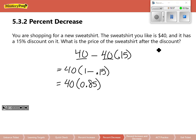Now 1 minus 0.15 is 0.85. This is going to be 85%. Because if it decreased by 15%, you're just paying for 85% of the whole thing. And we can multiply this here. So we can do 40 times 0.85. So go on and plug that in, and you'll get the answer.